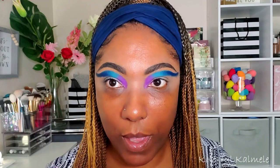You guys, I am absolutely shook at the pigmentation for this palette. I mean, this pigmentation is off the chain, okay? It's crazy. So obviously with this type of shape, I'm trying to go for a cut crease of some sort. So let me just clean this up a little bit and then we can work with some of the shimmers.